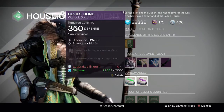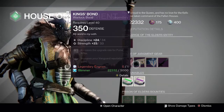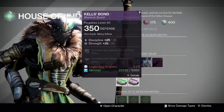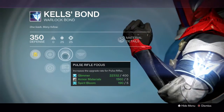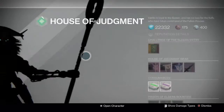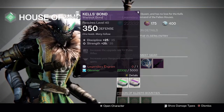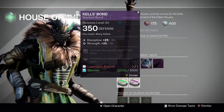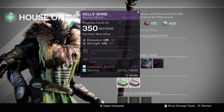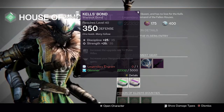And finally, the Warlocks have a Devil's Bond at a 59, also very good, Discipline Strength again, and the King's Bond at a 57, and a Kel's Bond at a Discipline Strength max roll with Vanguard, Champion, Pulse Rifle Focus, Machine Gun Focus, and Increased Discipline Strength. That is definitely something to grab. You've got 5,000 Glimmer and 1 Legendary Engram can get that for you. If you're a Warlock, go see Variks, grab this. It's a Discipline Strength, perfect roll. I recommend getting that. So, at least someone has something for you to help build a 12 tier build this week.